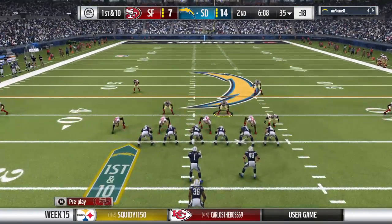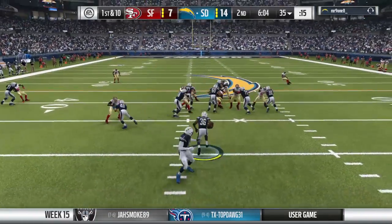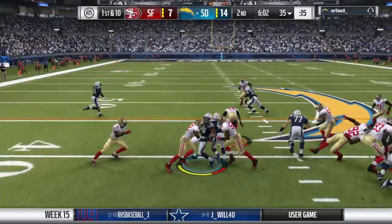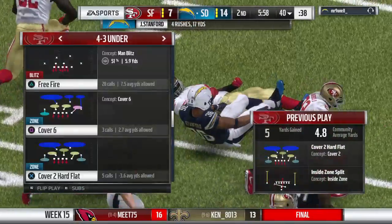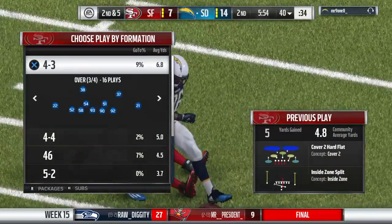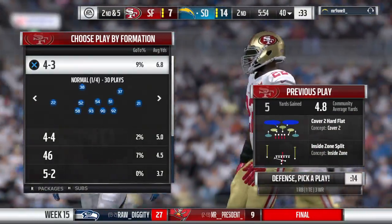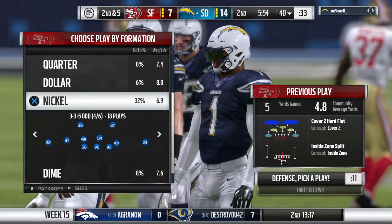Another pistol look here. They'll give it to him right up the gut, and he'll take this one for about 4 up to the 40. And that's exactly what you want on a first down run. Pick up 5 yards, bring up 2nd and 5. The defensive line, though, they've got to figure out a way to out-leverage the guys up front, because the offensive line is winning at the point of attack.